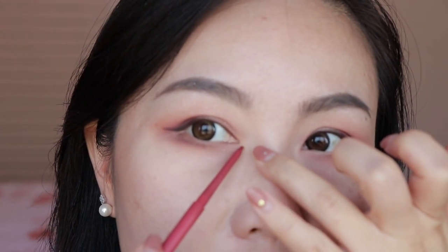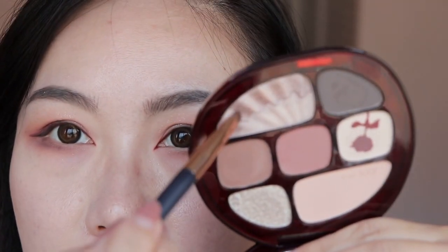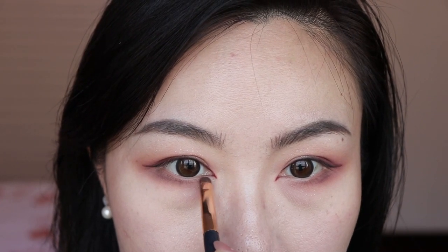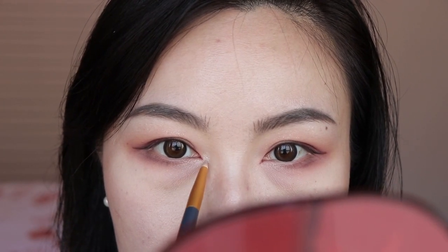Like that. And then use the same colored gel liner to extend the inner corner out a little bit. It's a little bit like a fox eye, like that. Can you guys see? Like that. And then just mix these two shimmer colors and apply for the under eye, but closer to the inner corner. And then I'm going to use the same silver glitter color for the inner corner as well. Okay, let me finish the lashes, be right back.